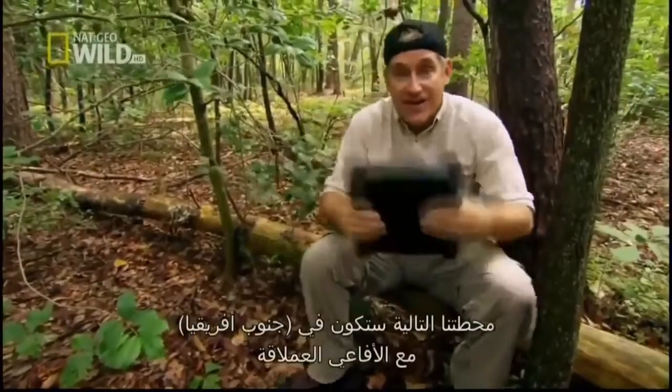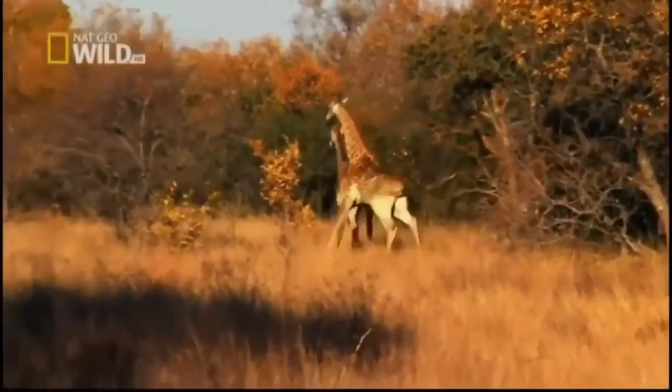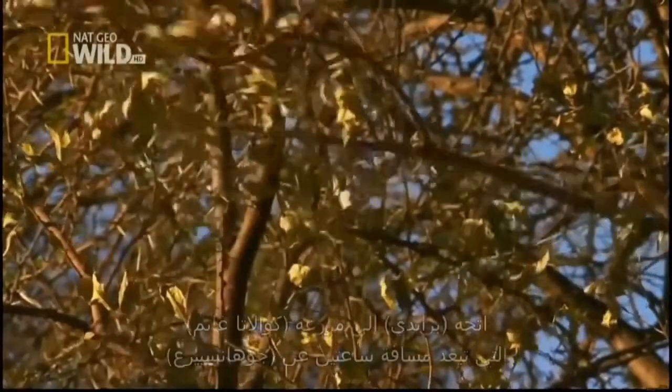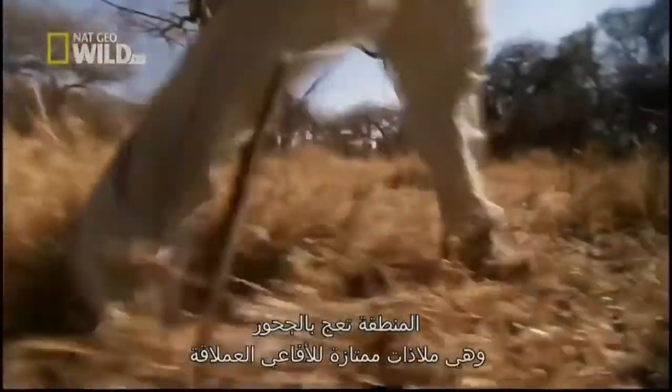Next stop, South Africa and giant snakes. Brady's headed to the Kwalata Game Ranch, a couple hours north of Johannesburg. The area is riddled with burrows, perfect refuges for big snakes.